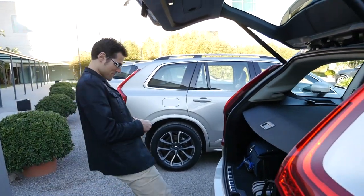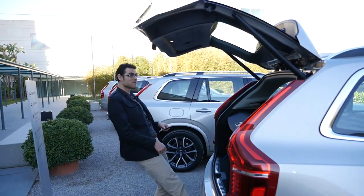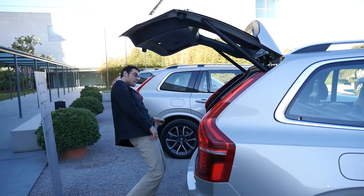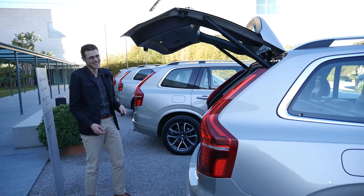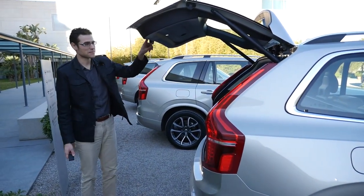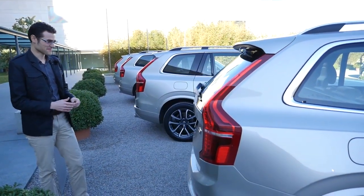Let's close again with the foot. Hello. Sensor. I think I'll maybe just go with the key or press the button here. Ta-da!